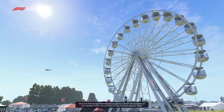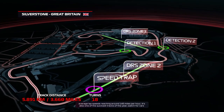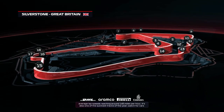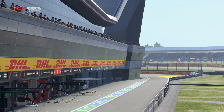The 3.6-mile long Silverstone circuit is one of the longest of the season, with 18 corners in the current layout. With average lap speeds reaching around 145 miles per hour, it's also one of the quickest tracks of the year. Watch out for cars taking the right-handers of Abbey and Copse flat out.